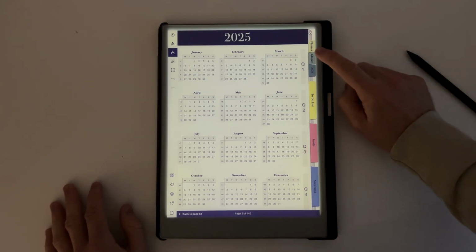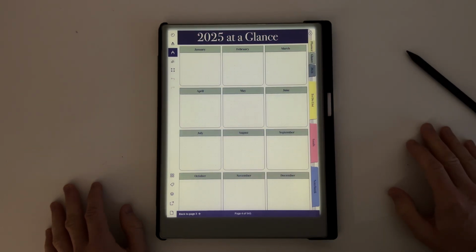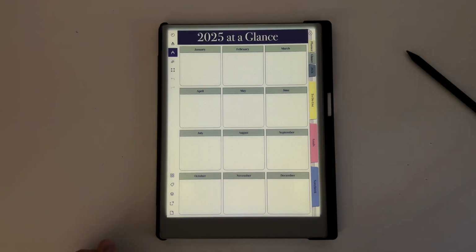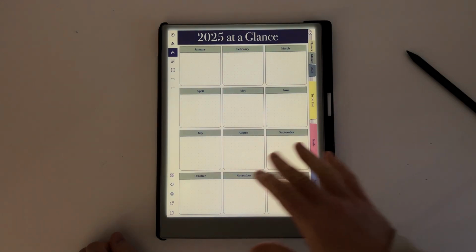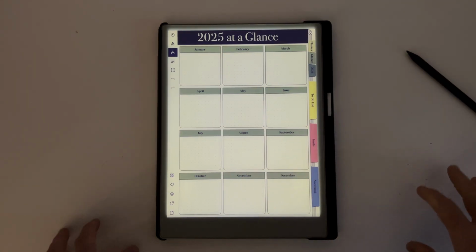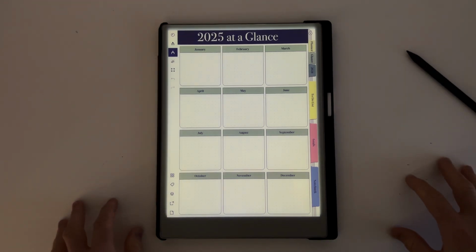You also have these additional tabs here. This one's called Glance. So this is 2025 at a glance. So this particular section I find useful for if you have things going on maybe towards the end of the year. You don't know what month it's going to be in, but you know generally it's happening, such as in home life, it might be a vacation or a family wedding, and you know it's going to happen around August, September. So you might want to jot that in there, and when you have a more firm date, you can then plan it in one of your monthly, weekly cadences.